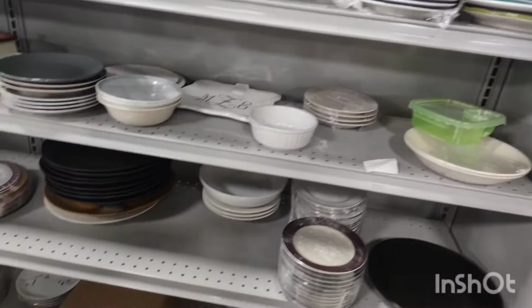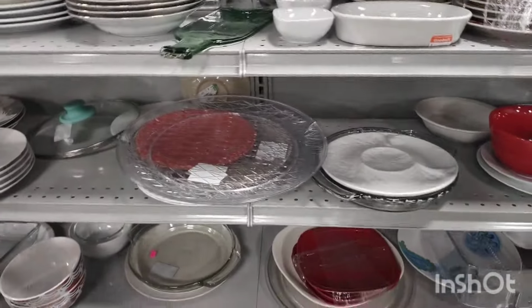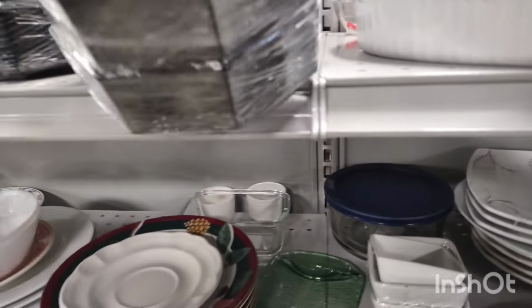And this is the aisle with mostly dishes and sauces. That was gorgeous. You can bake in there. That brick looking one, I want to say it's Mexican, but I'm not 100% sure.